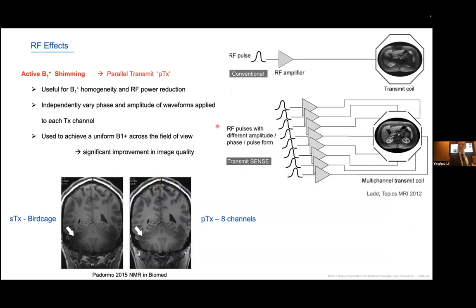So moving on from passive shimming, we can do active shimming using so-called parallel transmit technology. This is potentially useful for B1 plus homogeneity and also for power reduction, so you can add constraints to the design of your RF pulses to reduce SAR. It works on the basis of independently controlling the phase and amplitude sent into each of your arrays.